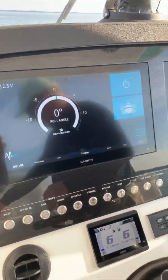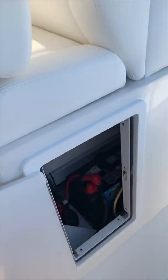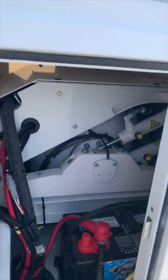And Bobby, I'm going to open this right here to the side. See if you can step right there and peek in there. There is the Seakeeper right inside there, up under this.